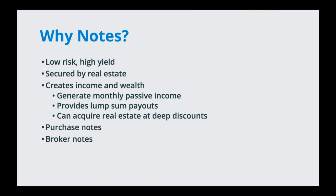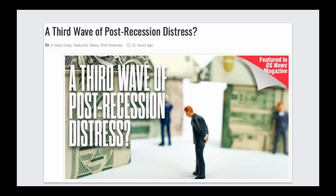So people, you go out there, you purchase notes. Where can you get notes? You can get them from note brokers. And you're going to see now coming from these brokers, there's this third wave of post-recession distressed debt. DS News Magazine, it's an industry publication, they're saying there's a third wave of inventory coming.